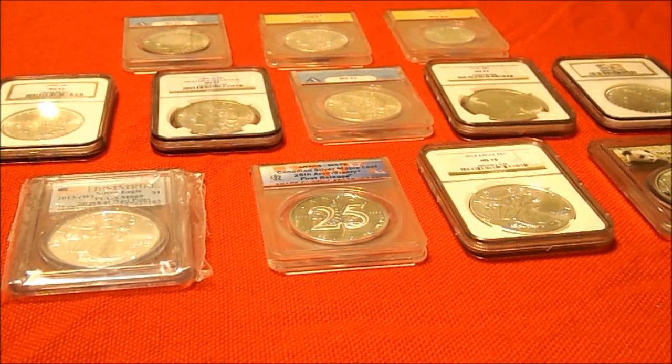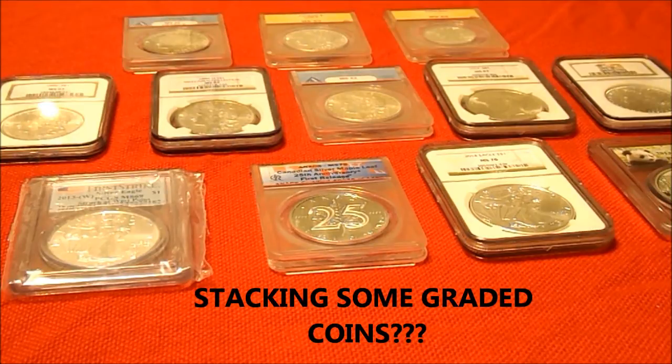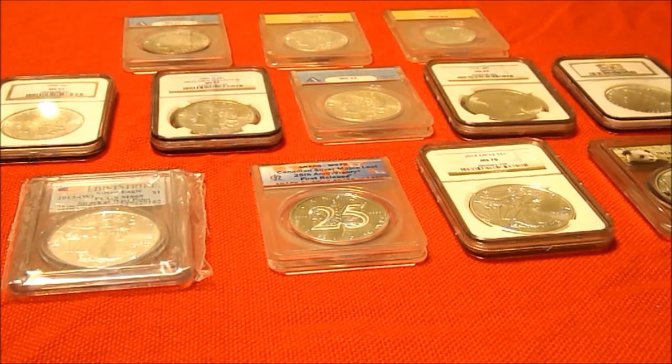Tonight's video, let's call it stacking some graded coins along with bullion coins. We all like to stack the raw bullion coins, but with bullion being fairly low, I feel there's a lot of good deals out there. I'm on the lookout right now to get some graded coins, because they do hold their premiums well, but they will also dip with the drop in silver, and sometimes you can get some decent deals on them.